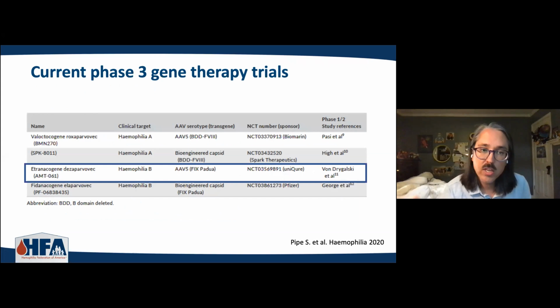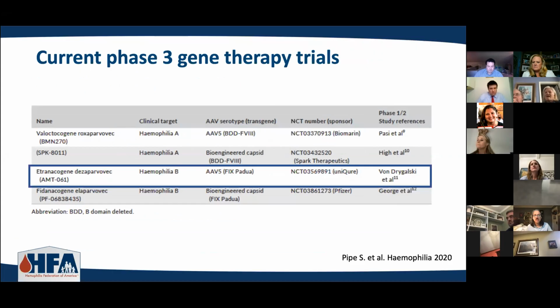So let's move over to hemophilia B. Actually, I think hemophilia B has had the best results. I know the hemophilia A gene therapy people, maybe on this trial, may be cringing a little bit, but I don't think anybody can deny the results. And I think when you see some of the other results upcoming in the trials, you're going to be pretty wowed.